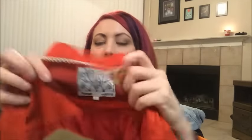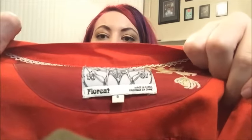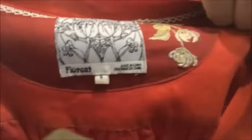So then I'm getting ready to check out. Even the tag has embroidery on it, guys. That's not on the outside. That is just on the inside. That's crazy. Anyway, I'm getting ready to go through my cart and I look up this brand, Floreat. It's an Anthropologie dress. And it's a $100 Anthropologie dress.